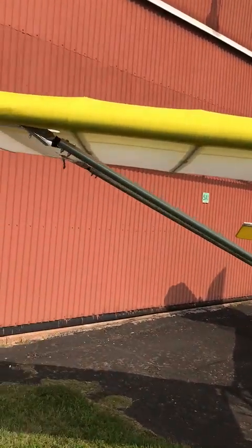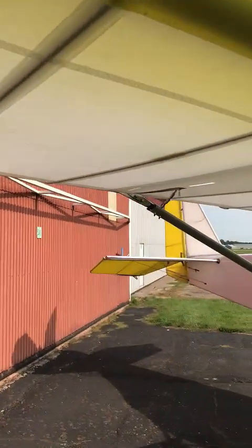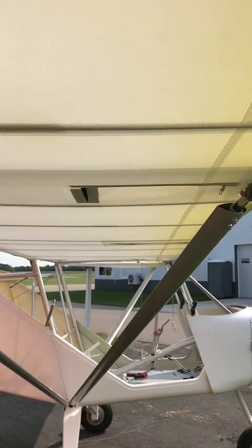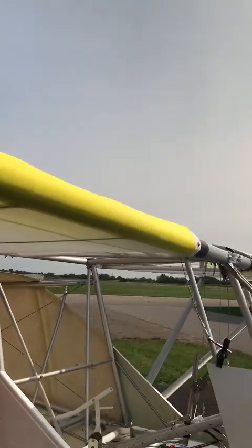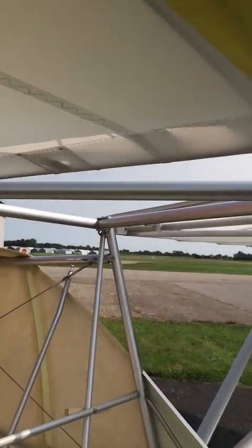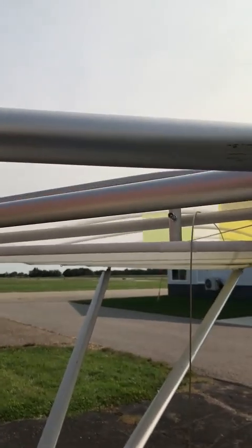One of the things that hasn't changed is the wing. The wing is shortened, but the chord, the dimensions and the structure of the wing are staying the same, which means it was a really nice flying airplane. I haven't flown it, but it should be a really nice flying airplane.